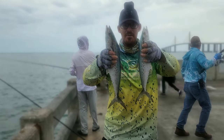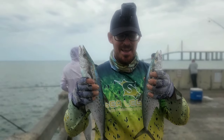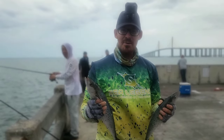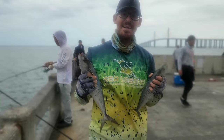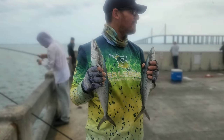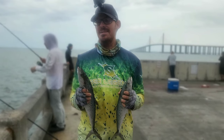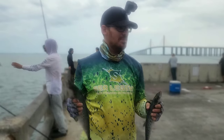We are here at the Skyway. I got a couple mackerel, I got a couple more in the truck. And it has been a crazy day out here, Bush. We have gotten mackerel, bonita, pompano, lady. Crazy action, crazy action. It has been probably the best day for me of the year so far. It's just been a crazy day. This spring is absolutely beautiful.